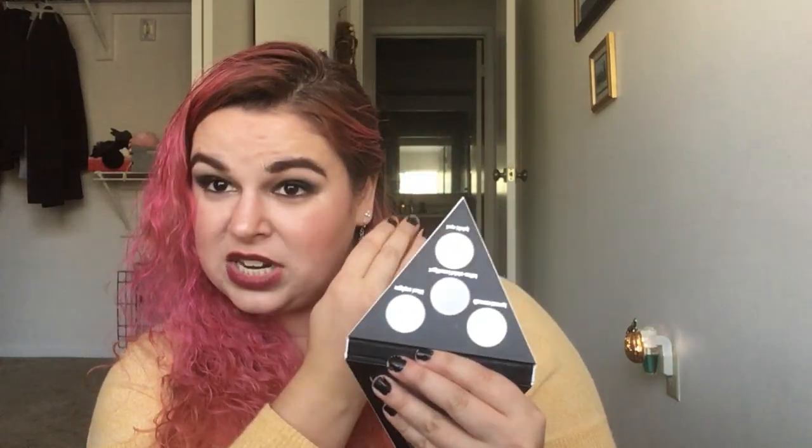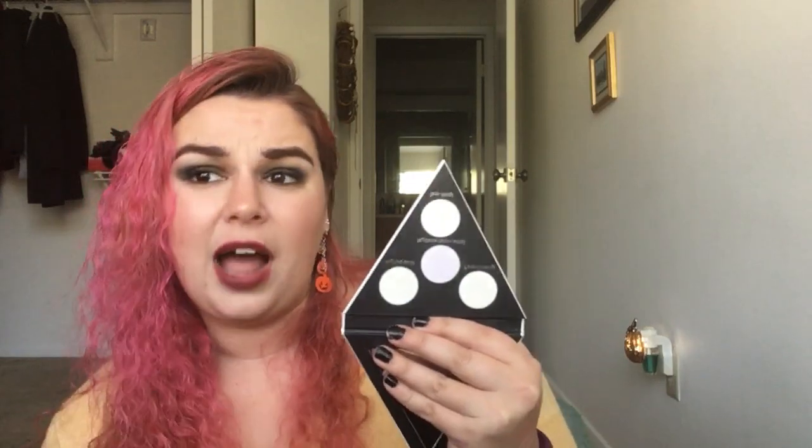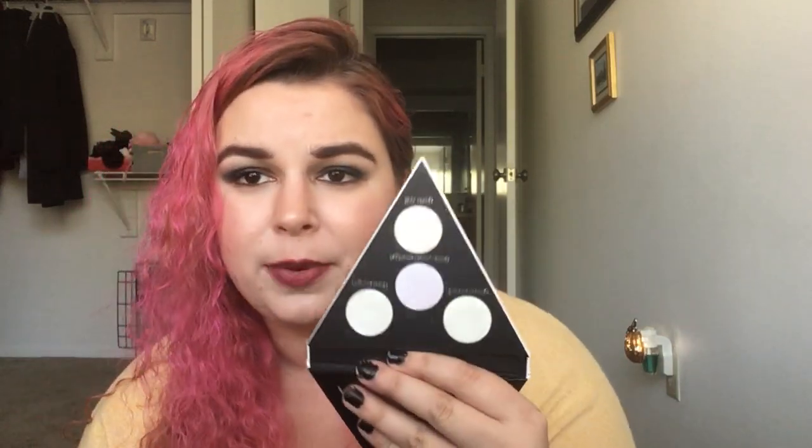Then coming in at number 8 is the Kat Von D Alchemist Palette. So when this came out, I feel like everyone and their mother had to have it. Because this was when these kind of color shifting highlighters were really big. And not that they're not big anymore, but I just feel like they're not as popular. So you can tell they all look white. But then we've got a purple. That one's a blue, a green, and a pink.